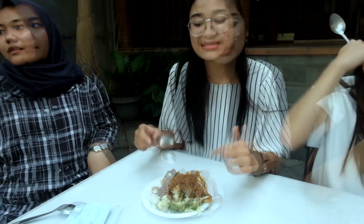This food is tahu gimbal. Tahu gimbal is a typical food of Semarang City. This food consists of tofu and raw cabbage, rice cake, bean sprout, egg, and gimbal. Gimbal is the main ingredient and mixed with sauce. Gimbal is delicious food. You can find this food in Tamarind Street.